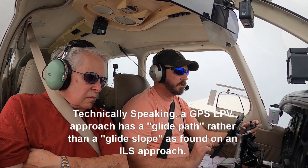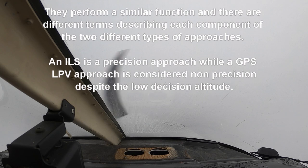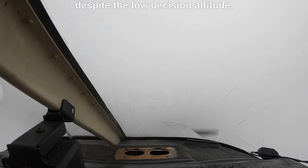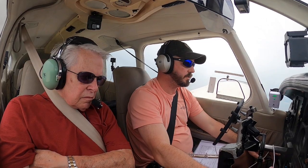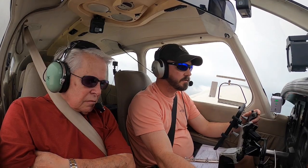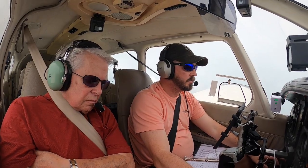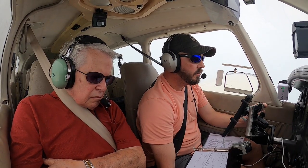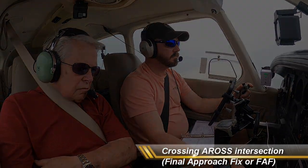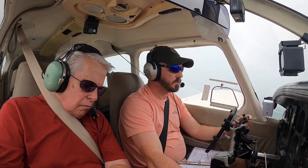AROS is the final approach fix. At AROS, we'll pick up the glide slope, and I'll take the autopilot off and fly it down. 1.6 to AROS, everything's ready to go. Alright, the glide slope's alive, 1.6 from AROS. There comes that glide slope. Alright. Autopilot's going to disengage. Alright, 0.5 from AROS, we're going to put flaps in. Now we want to go ahead and descend. 90 knots is good. Glide slope's looking good.